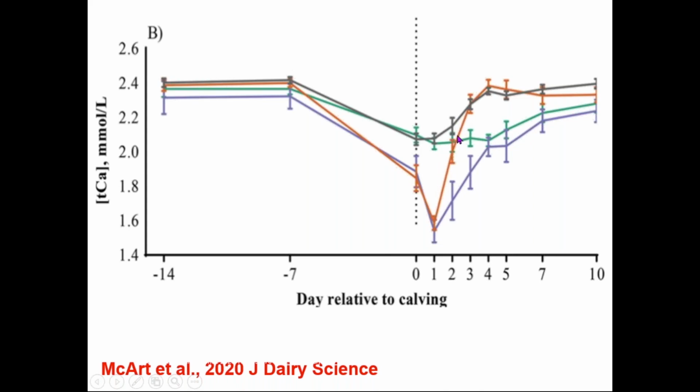And this is where anionic salts and perhaps the zeolite and other treatments you might apply come in. This is what you're hoping to do, is bring them back to normal by day 2. And with that, I probably better end it because I'm probably well past my time. I'll try to answer questions if there are any.